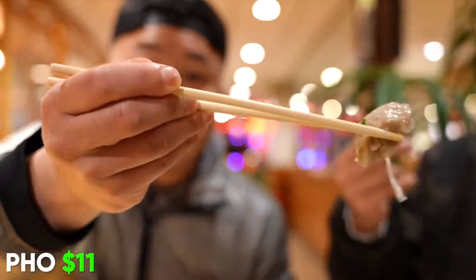Oh, they're not, and this? This is an extra $2.50, $3. In fact, I'm just gonna skip that, go straight to the meatball. Yo, that's beefy and rich.